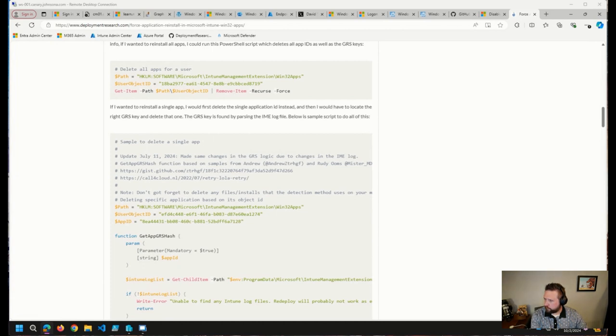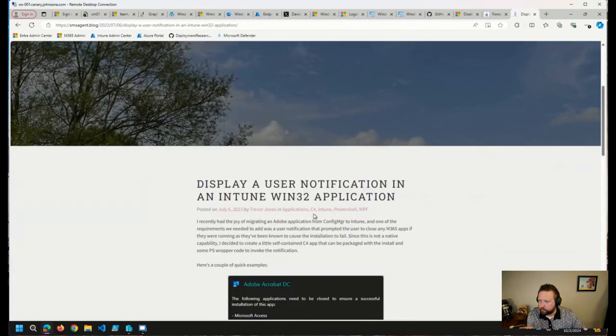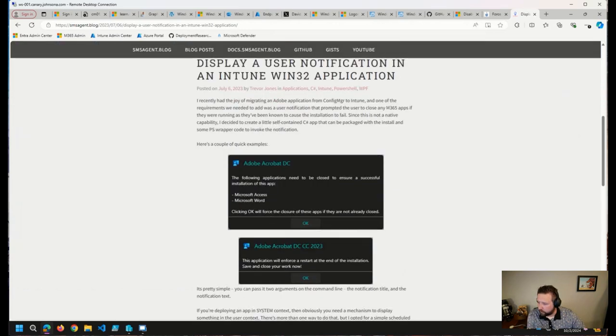So for example, there are a few examples out there online, but Trevor Jones has a post on how to display a user notification within a Win32 app if you put a wrapper around it. I believe PSADT, if you want to use that as a wrapper, has some checks that you could put in place as well.